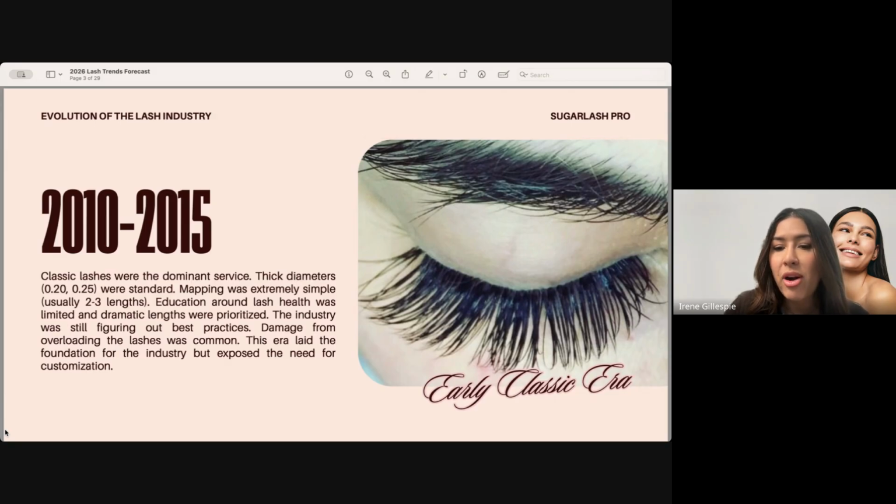Starting off with our early classic era. This was from 2010 to 2015. Classic lashes were the dominant service back then. We were commonly using thick diameters, so 0.20s and 0.25s were very standard. Mapping was extremely simple, usually 2 to 3 lengths for the set. Education around lash health was limited and dramatic lengths were prioritized.